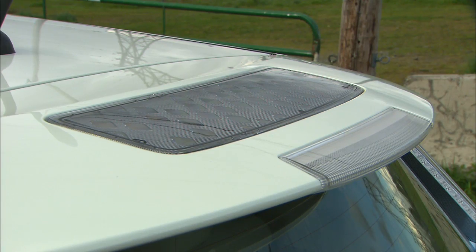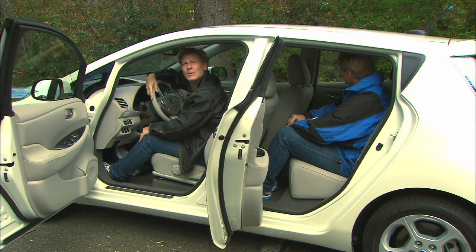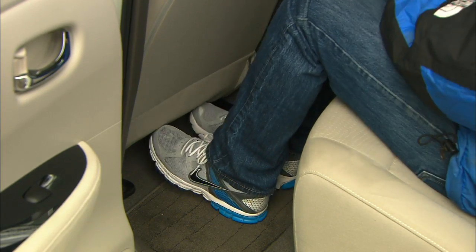This solar panel helps charge the 12-volt system that runs things like the average sound system. We are average-sized guys. I've adjusted the seat for a comfortable driving position. Evil twin, yo, how you doing back there? It's actually pretty roomy back here. Foot and leg room is not a problem.